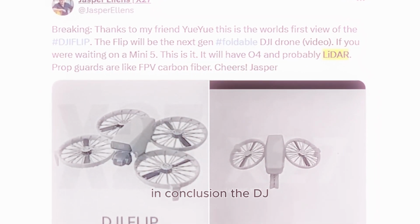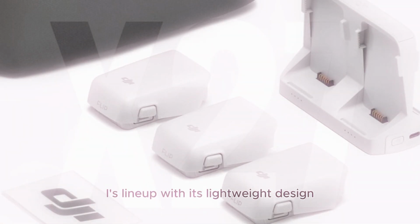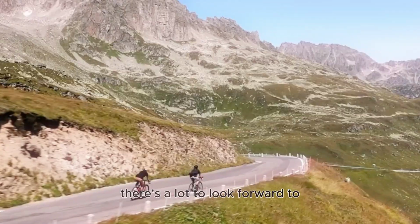In conclusion, the DJI Flip drone is shaping up to be an impressive addition to DJI's lineup. With its lightweight design, AI-powered tracking, extended battery life, and advanced obstacle avoidance, there's a lot to look forward to.